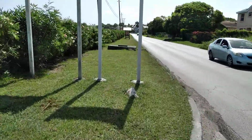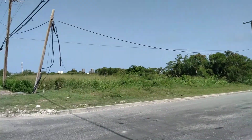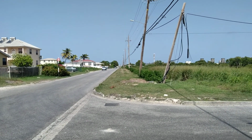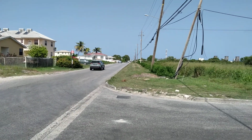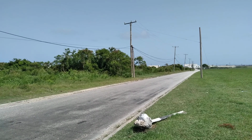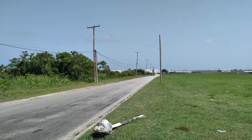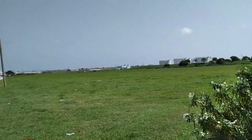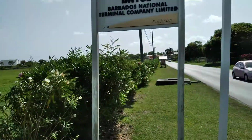Good afternoon to all. This is Coverley Road in Christchurch, which is the road to the airport, the old airport road. This is the right turn here that will take you back into the Grantley Adams Industrial Estate. The oil tanks for the oil company are back at the site where the old airport was.